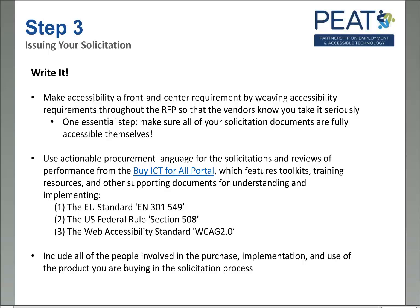And specific to the technical standard that you need. And of course, in the writing phase, you also want to make sure that you are including all of the people involved on your purchasing team, so that you get all the diverse perspectives that you should be considering.